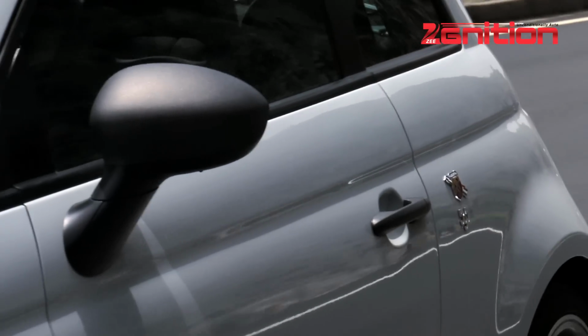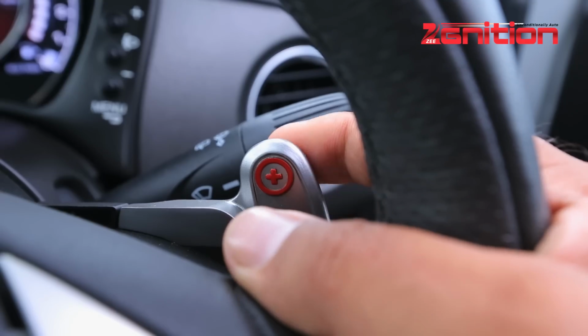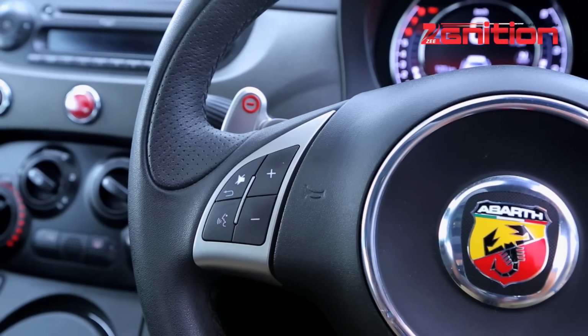This robotized manual features an automated clutch and gear change program, but switch it into its manual mode and you can still shift gears yourself using the steering wheel mounted paddles.